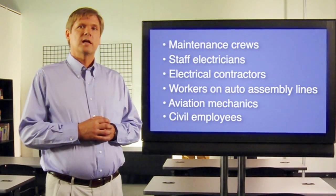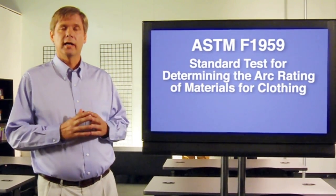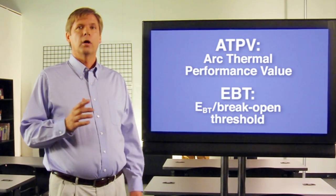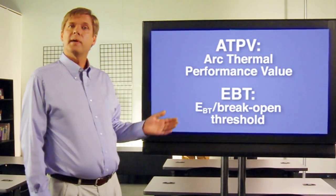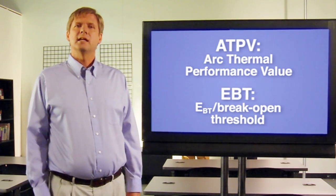The primary test designed to measure a fabric's protective level against this hazard is ASTM F1959. The title of this test is the standard test method for determining the arc rating of materials for clothing. A key metric when evaluating an FR garment's protection level for arc flash is the FR garment's arc rating. This arc rating is expressed in one of two ways: as an ATPV, or arc thermal performance value, or as an EBT, or energy break-open threshold. Both are arc ratings. Both are intended to measure the onset of a second-degree burn. The more common arc rating value you will hear is the ATPV.